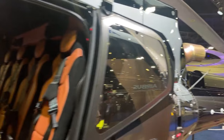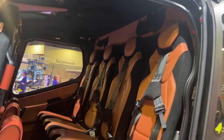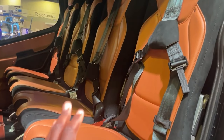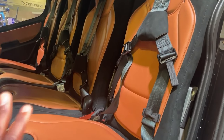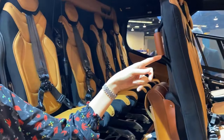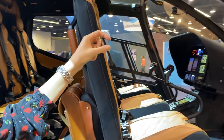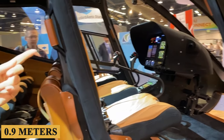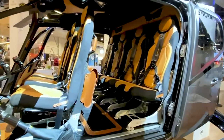High-density foam cushions are encapsulated in leather, allowing passengers to feel cradled yet supported. The seats are adjustable both vertically and horizontally, and for those who desire, optional features like heated seats are available. Legroom is abundant, measuring approximately 3 feet or 0.9 meters between rows, providing passengers with plenty of space to stretch out during the flight.